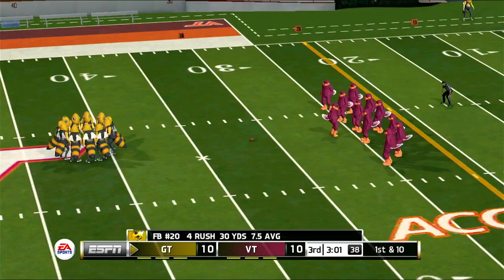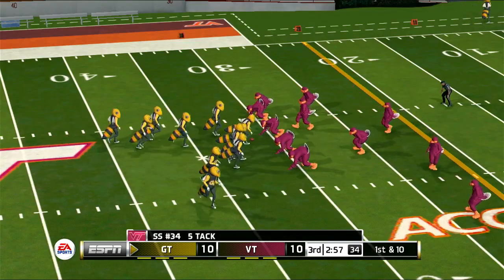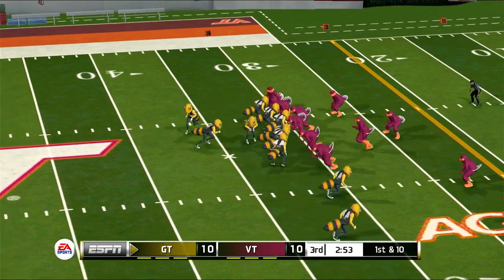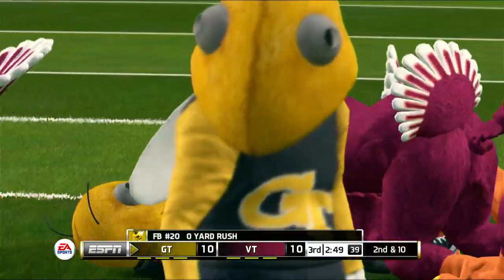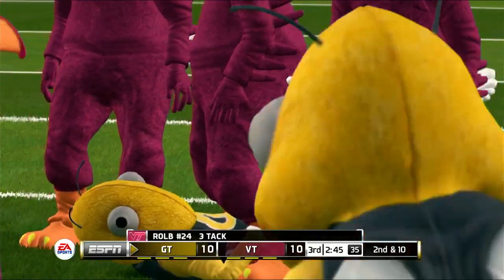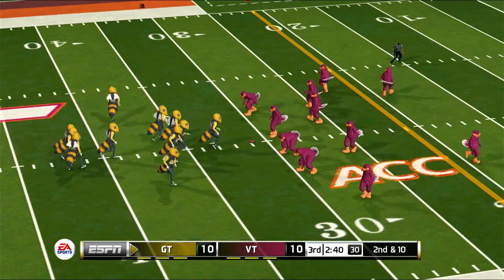Game 7 on the play. We're at play number 9 of this current drive. Gets out to about the 31. No gain. That makes it second and 10. It's second and 10, ball on the 31.